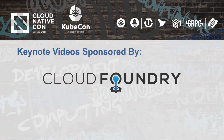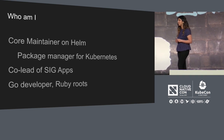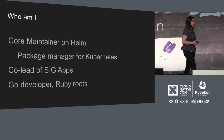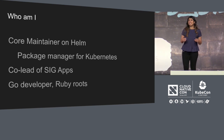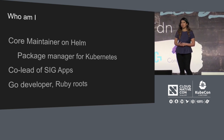At Deis, we built open source tools to make Kubernetes easy to use for developers and DevOps. We started building this tool called Helm, a package manager for Kubernetes, to make it simple and easy to install and manage applications. Helm is a Kubernetes community project, so I've had the pleasure of working on this project for the last year and a half with the good folks from Bitnami, Google, Intel, and several others.